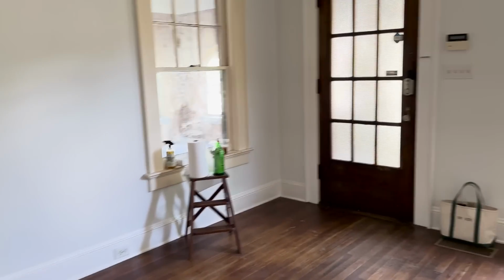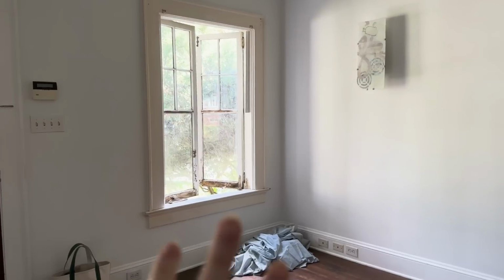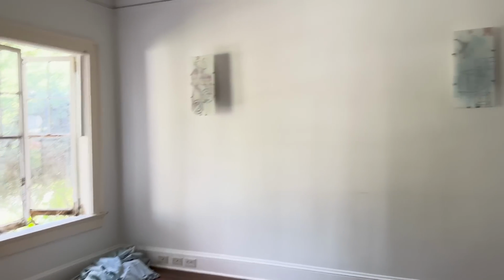And then this is the living room. And I just love this window because it opens in the middle. It's just very cute to me. Obviously new sconces, but I love that there's light boxes there, which is nice. And then we'll be scraping the ceiling.